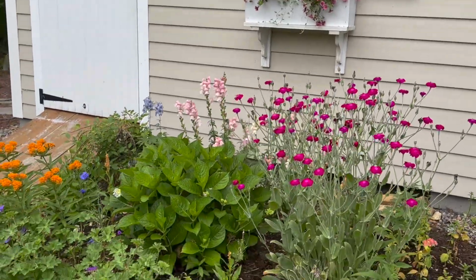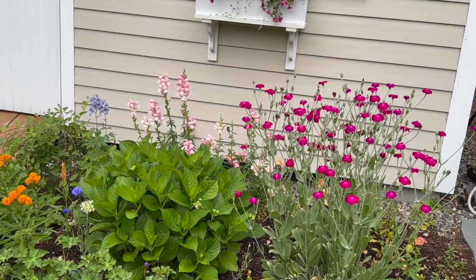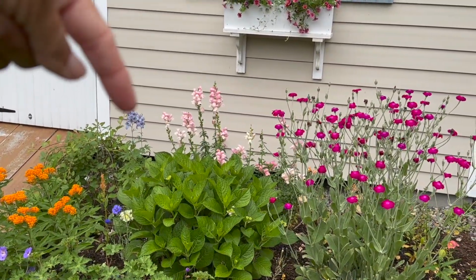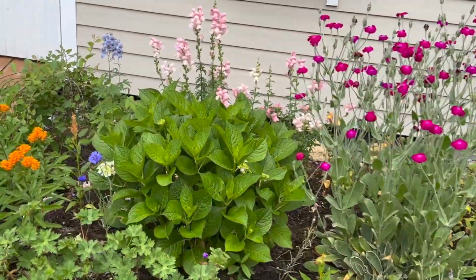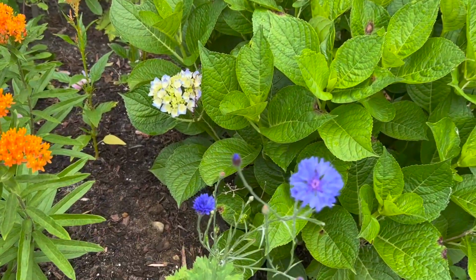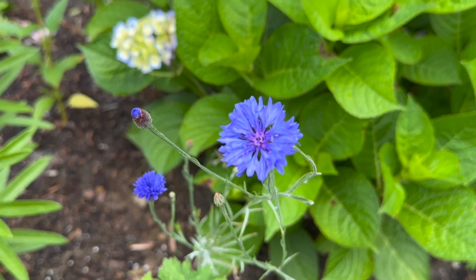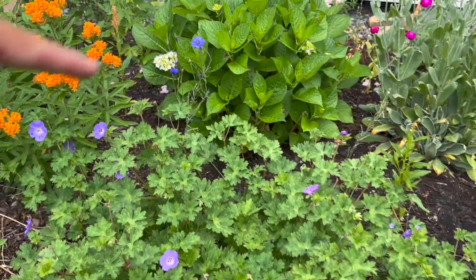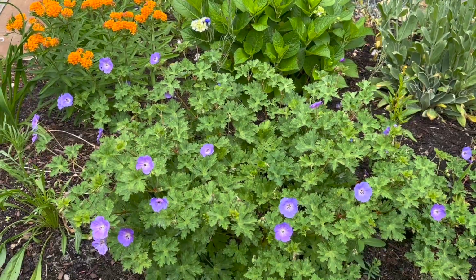What else is in this front bed? Oh, I have another Let's Dance Blue Jangles, or Blue Jangles, I don't know what it's called. Let's Dance, it's a Proven Winners hydrangea there. I have some, how pretty this is. Look at that, Bachelor Buttons. They have the most gorgeous blue color. It's a Bachelor Button. And this one right here, this Roseanne geranium is looking beautiful.